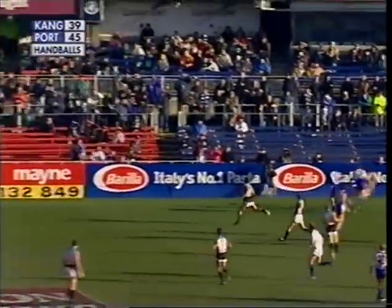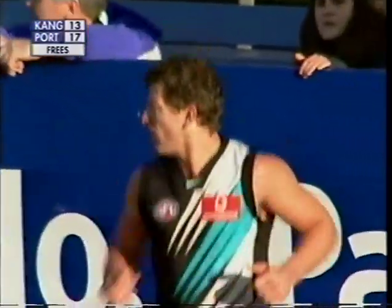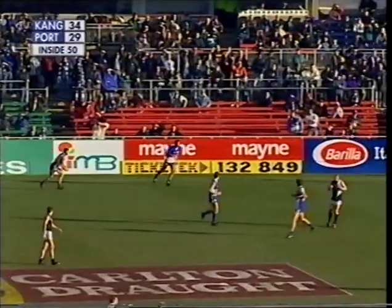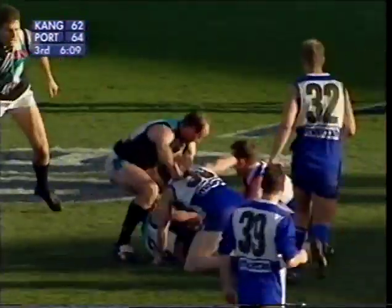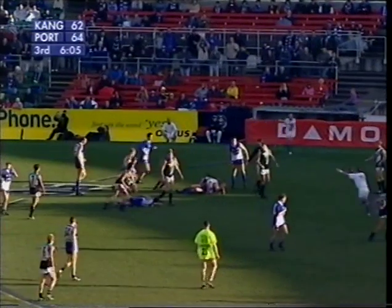Stevens, tied up by Robbins. Montgomery, just shove it out the handball, looking for Carr. Puts it over on the full. A lot of pressure from the Kangaroos. Stevens has led from the front today. Simpson couldn't control it. Robbins goes in very hard. Digby Morrell driven into the ground. He'll take the free kick.